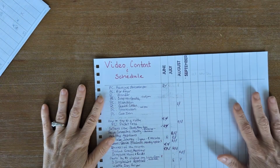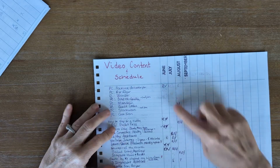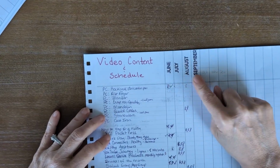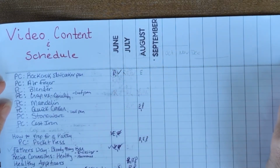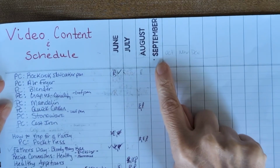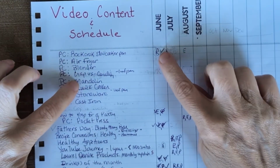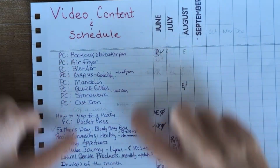This is my video content and schedule. So it's the video content ideas with when I should be working on them. So I've just stamped at the top, I put the month. So I'm gonna have this be all the months. I didn't get very far, just did the first 4 months. And I went ahead and put all the things I was thinking content ideas, put those all here.